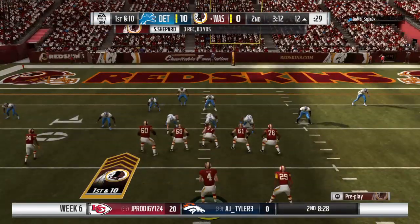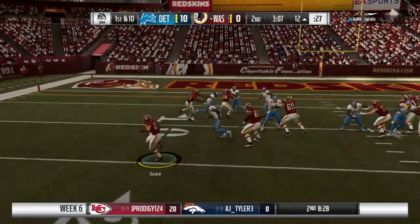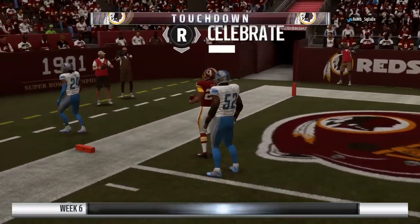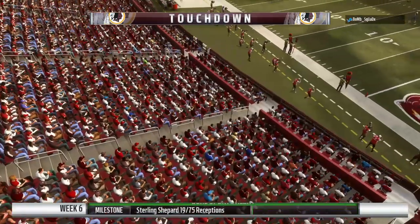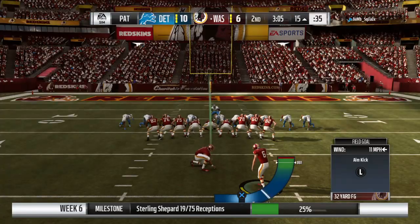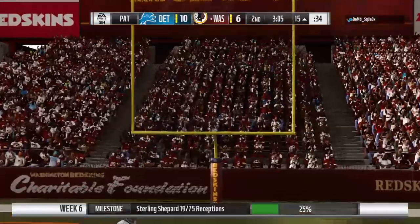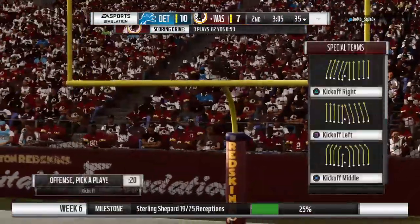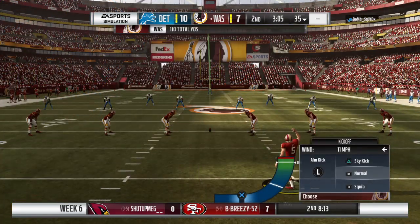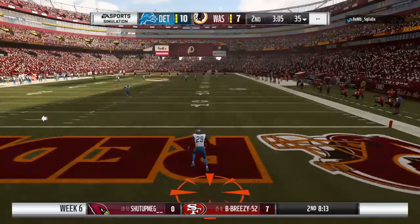Lucky 56. They'll run it now out of the gun. And he is into the end zone for a Washington touchdown. Darius Geis, his 2nd touchdown on the season. And the Redskins are able to make this a close game again. And he knocks it through. So just a 3-point game now as they send this one away.